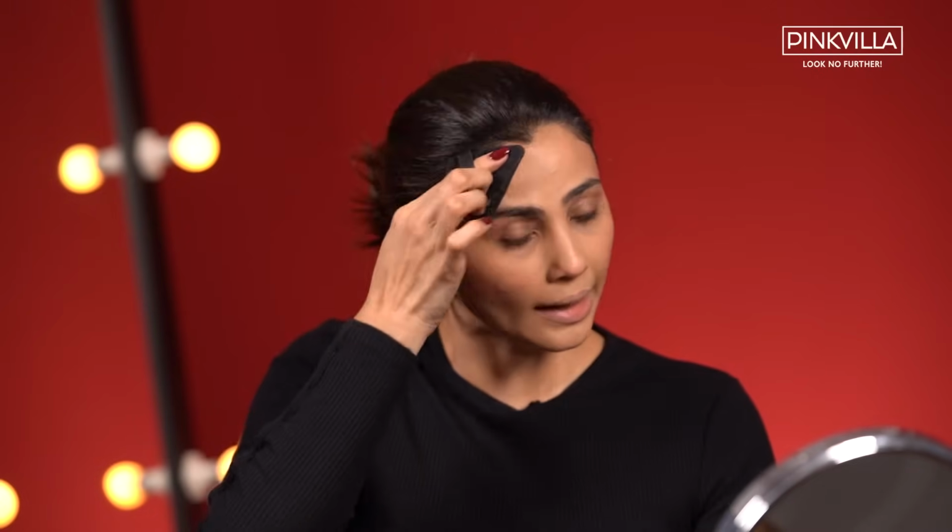So as you can see, I'm using the products in very little quantity. That's because, as I said, makeup is supposed to enhance your features and not alter them. So that's my way of doing makeup. That's my understanding of makeup. And that's it. Now if you see that I did not use my powder puff on my cheeks, it is because we are going to set the blush with the powder blush.